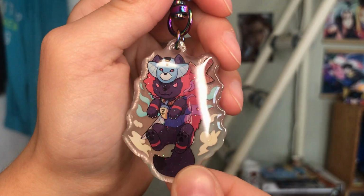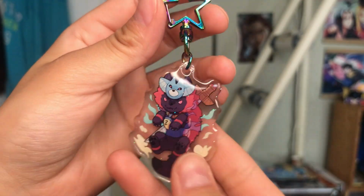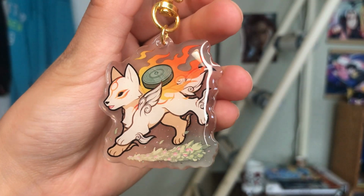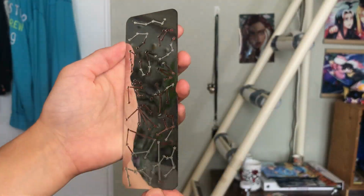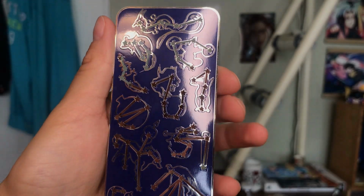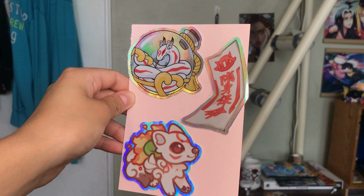Talking about the stretch goals they had, basically the prints and bookmarks got an upgrade, which means they had some sort of holographic foil to them. They had some die-cut stickers, and the other one was an Okami standee, which is very big and very nice, and there's no way for me to display it, so I just keep it in its packaging.